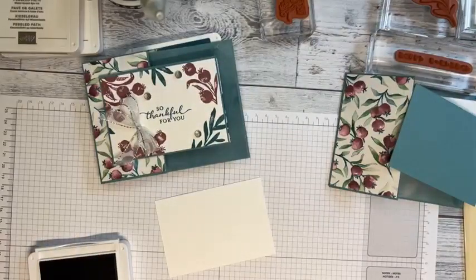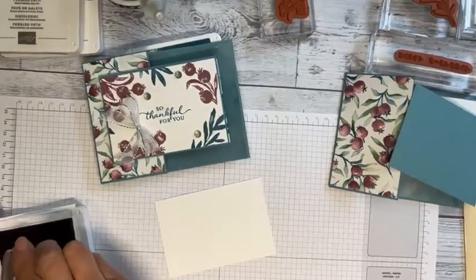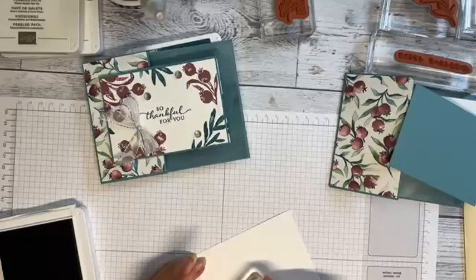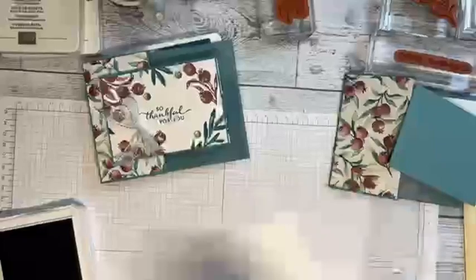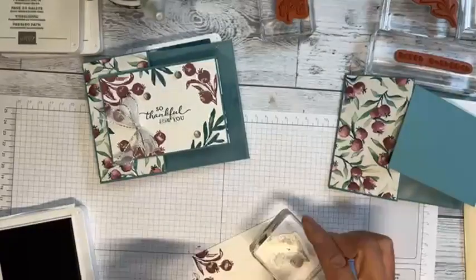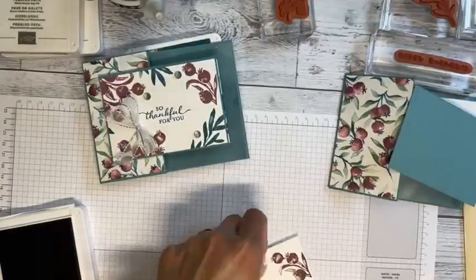I just want to make sure that I'm in here. Hang on a minute. Okay. So I just kind of did some stamping just randomly. Okay, so that's for the front.